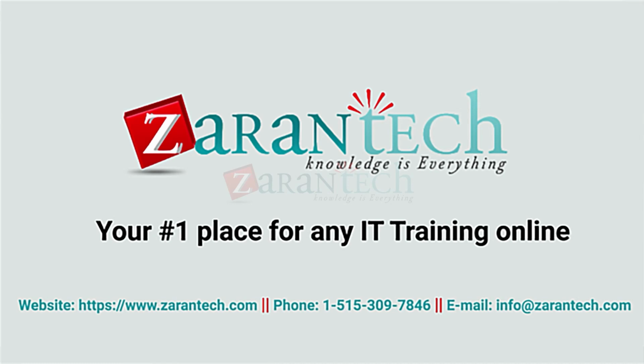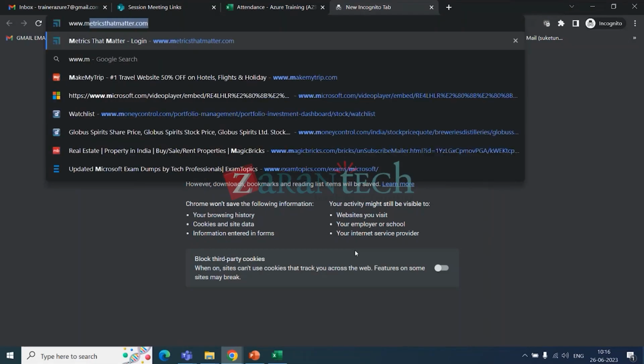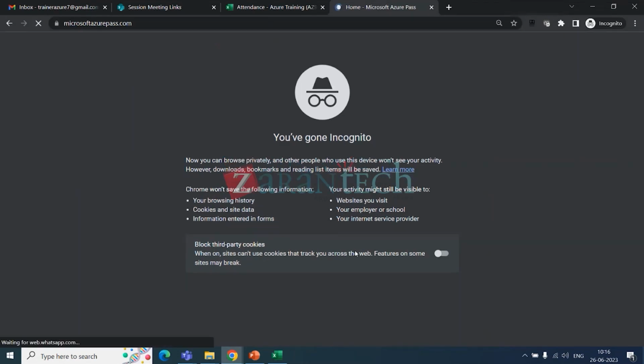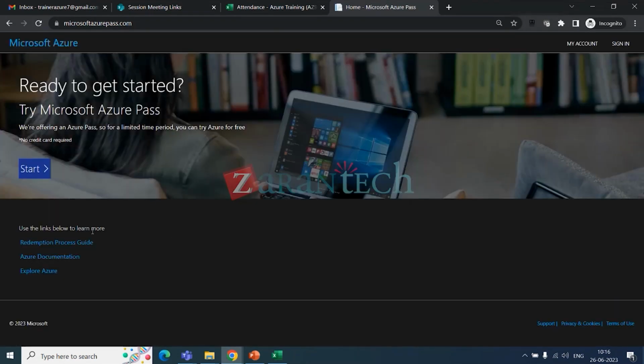Everybody created the fresh Hotmail or Outlook email ID? Could you please confirm? Yes, everybody? Everybody created a fresh Outlook or Hotmail email ID? Yes or no? Yes, myself, Yogesh, I created. Okay, please create. Please create, everybody. It is mandatory. Please create it as soon as possible.